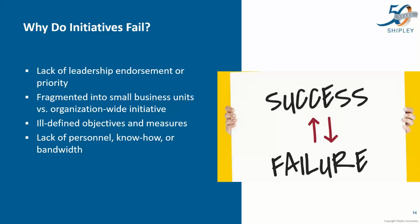And then lack of personnel, know-how, or bandwidth. To be totally honest with you, I think this is the most common reason these initiatives fail. When people start a program like this, they don't know what to do. It seems obvious, but once they get into it, they run into a whole bunch of roadblocks and think, oh man, I didn't realize this would be such a challenge. And it takes more time than they think it's going to take. And then you need to have a process for how you do this.